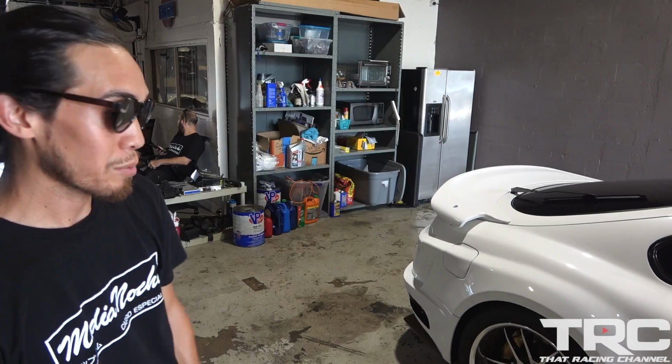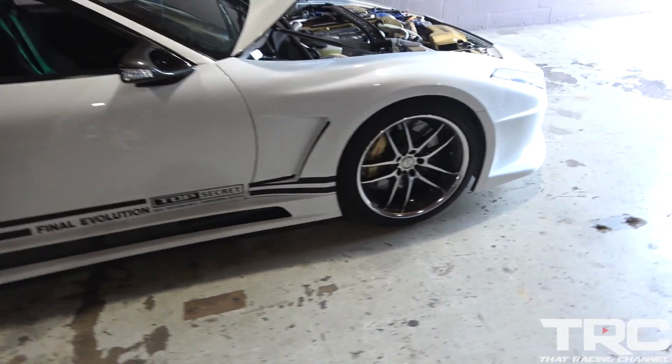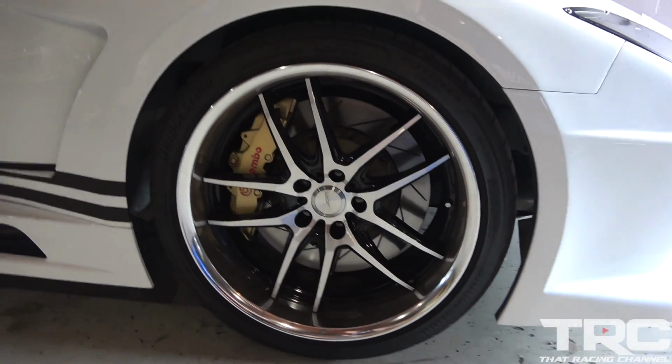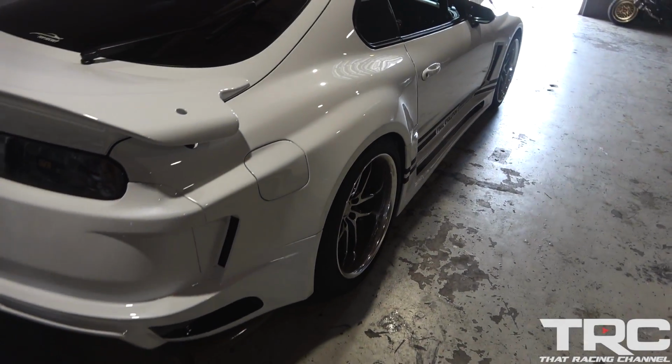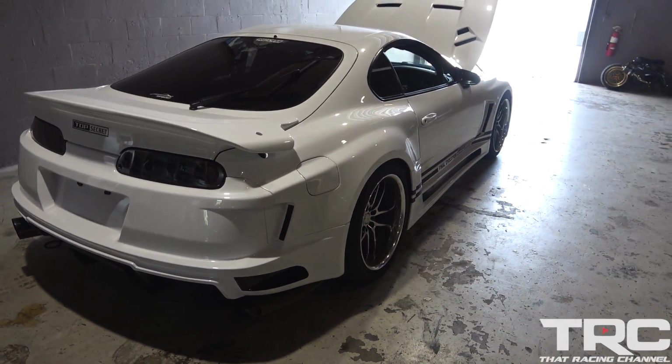And then check out the brakes. Brakes are huge. They got these really nice Brembo kits in the front and the rear as well. Massive brakes. Yeah, you can see right over there. The Widebody kit on this one is just so clean.